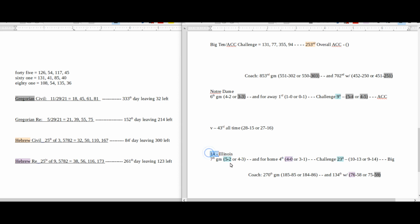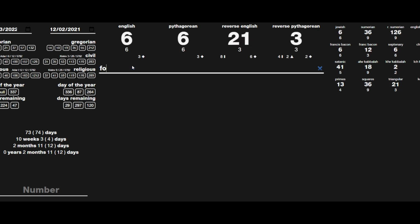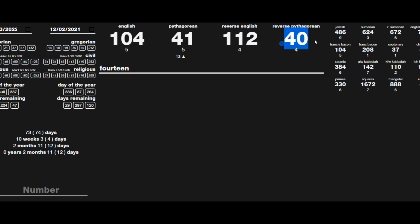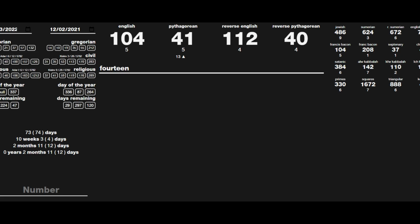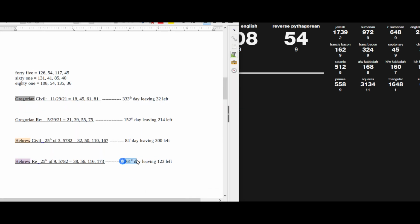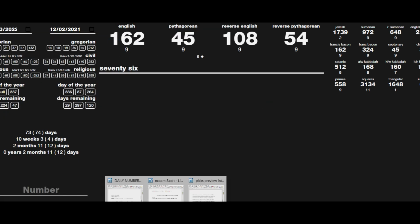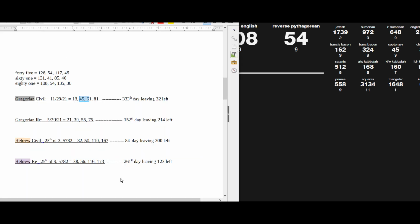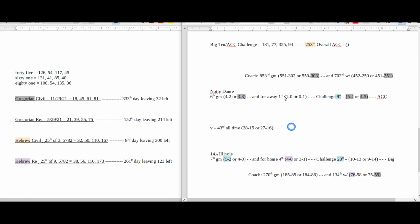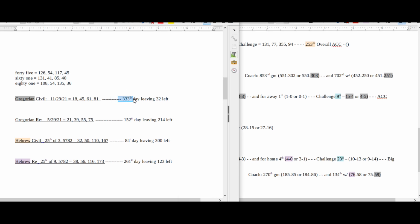They're currently the 14 seed. 14 sums to 40. Illinois' coach can get a 76th win as a coach specifically for Illinois. 76 sums to 162. And today is the 261st day of the Hebrew Religious. 261, 162, just reflections of each other. It also sums to 45. And today has 45 date numerology on the Gregorian. It's the 333rd day of the Gregorian.